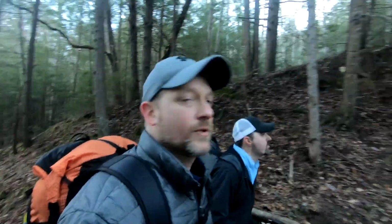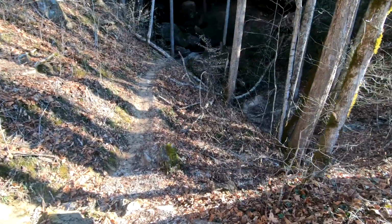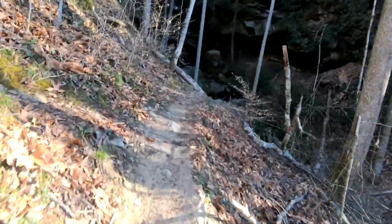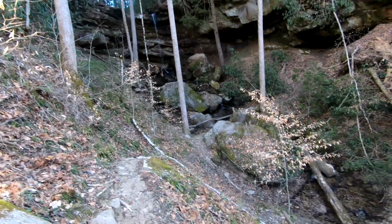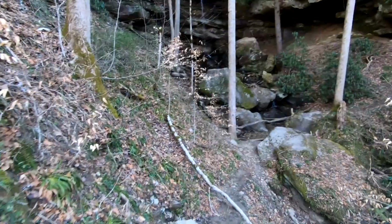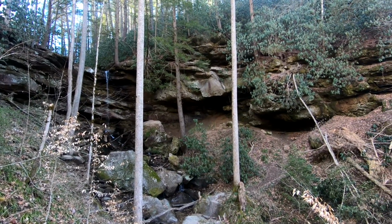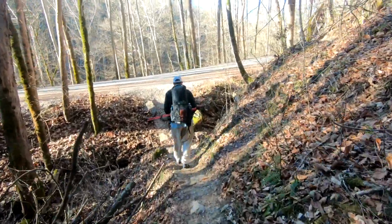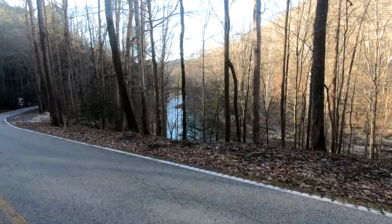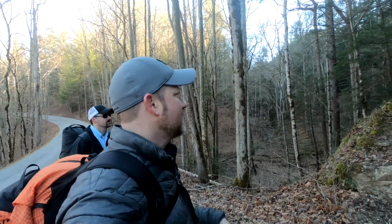Other than that, we're gonna start out with this road hike for a bit until we hit the first leg of the Osborne Trail. Then we're gonna hang a left. Turn off, we're gonna hit the Osborne Bend Trail. Now we're gonna go clockwise.